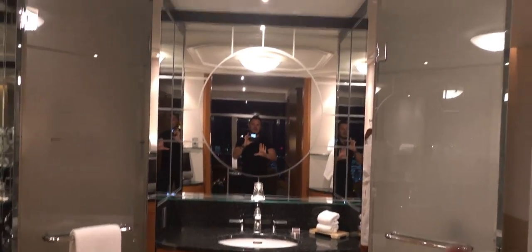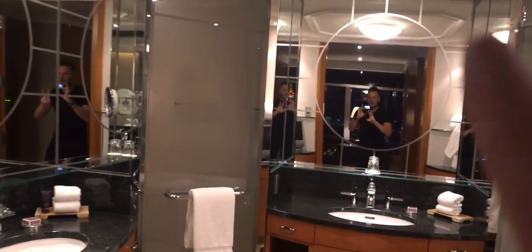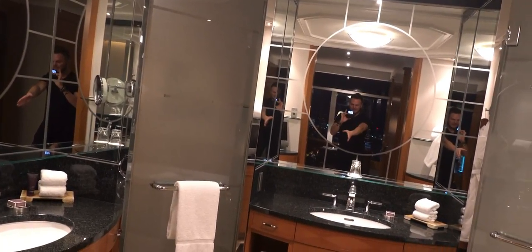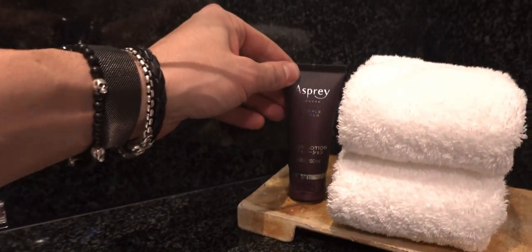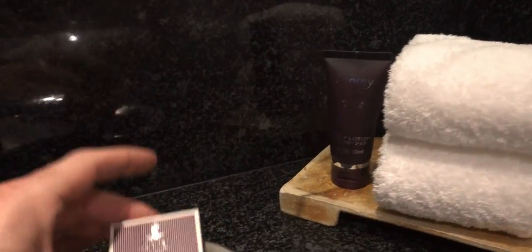Beautiful bathroom. I like the way it kind of opens up and it butterflies. You have adjacent vanity sinks, which is interesting. And we have a TV right here, and we are using Esprit products, okay? I've never heard of that brand, so I will use that and report back. We have a robe hanging. We have a tub here, more Esprit products.